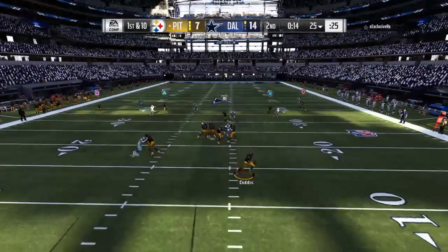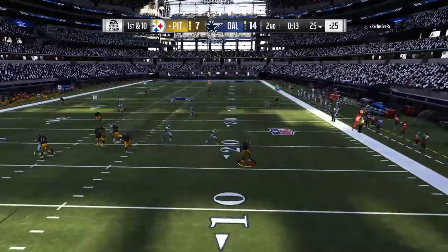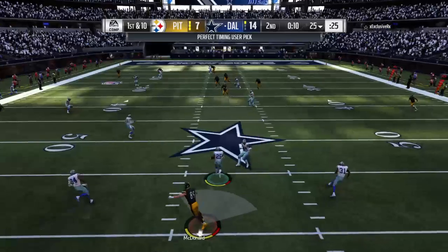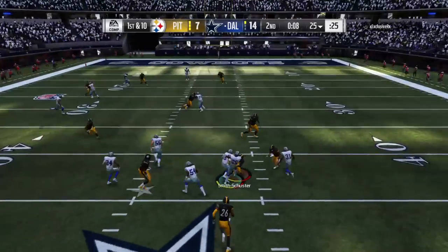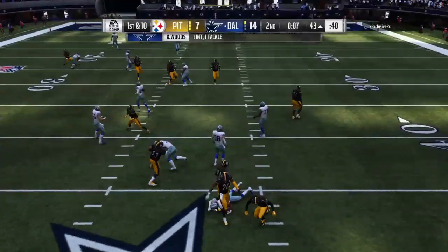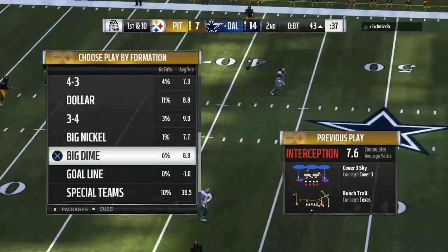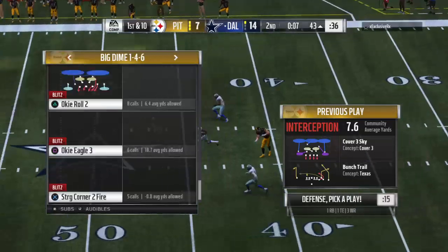And here comes throw number 1 for the backup QB. Flushed out right. Now on the run. He'll throw it back. Thrown across his body, and it's intercepted. Picked off near the 42. And a potential turning point as they'll get the football in very good field position late in this first half.